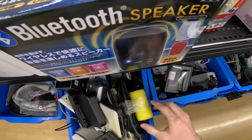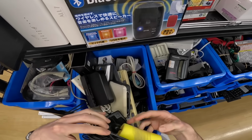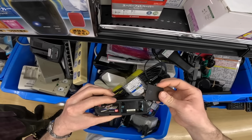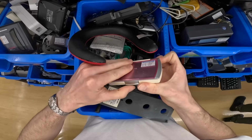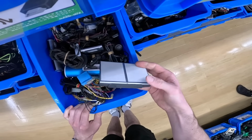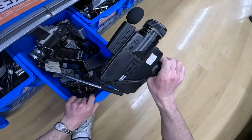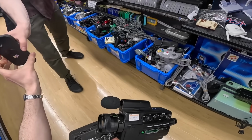So for me, this is heavenly. I found a portable CD player immediately, and in the box next to it, I found the Fish Pocket Sonar for the WonderSwan. Unfortunately, it was covered in corrosion, but if you needed some spare parts, or it's also just super rare. There were loads of little portable speakers which were really cool, and a bunch of epic cameras, which made for a pretty cool picture.